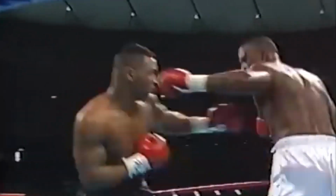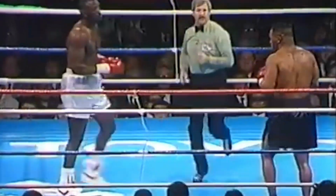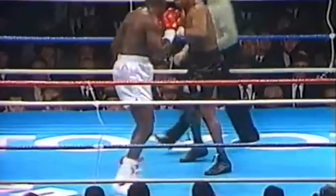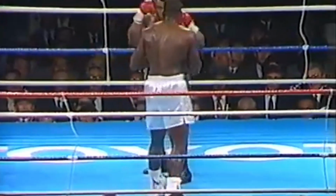Now Tyson begins to step in behind the left jab. He landed twice. Watch the right hand of Buster Douglas, but the problem I'm still seeing is that he steadily drops that right hand after he throws it. Okay, a snappy-looking right-hand lead. Hey, hey. And then tied up and on-rushing Tyson.